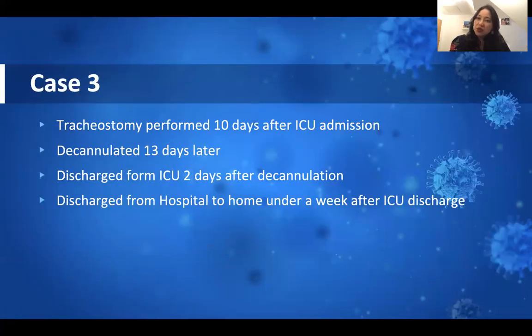The tracheostomy was done 10 days after ICU admission. She was decannulated 13 days later. She was very, very weak. The requirement of oxygen actually was not high at some point, but she was extremely weak. After the decannulation, she was discharged from ICU 2 days later and discharged from hospital under a week after ICU discharge.